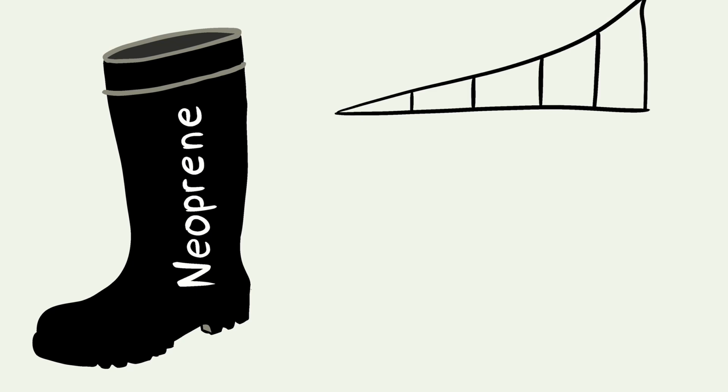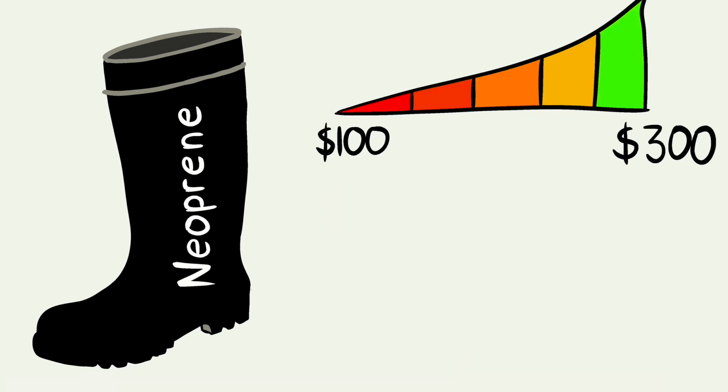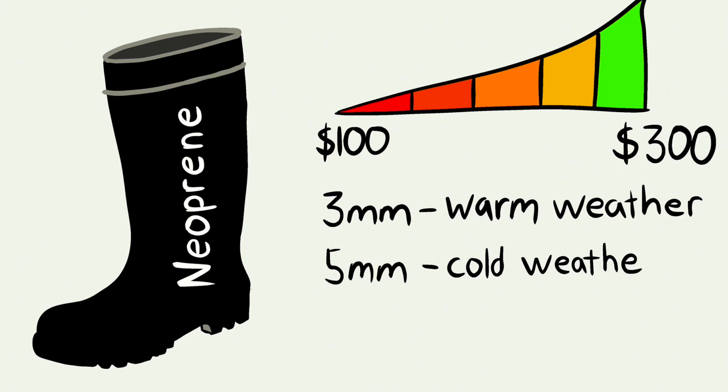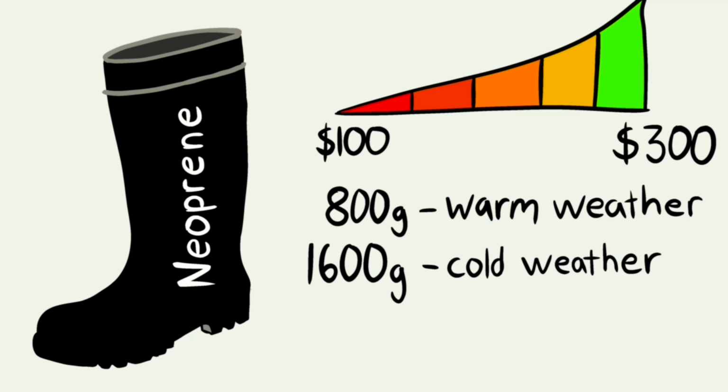For neoprene, you're looking at a price range of $100 to $300, and you have some options to choose between: 3 to 5 millimeter thickness of the neoprene, with 3 millimeter being better for early season, 5 millimeter being better for late season, and your boots, with around 800 grams of insulation for early season, all the way to 1600 grams of insulation for late season. Keep in mind that as you go towards the 5 millimeter thickness and the 1600 grams of insulation in the boots, you're going to have a little bit more restriction and a little bit less mobility with the waders.